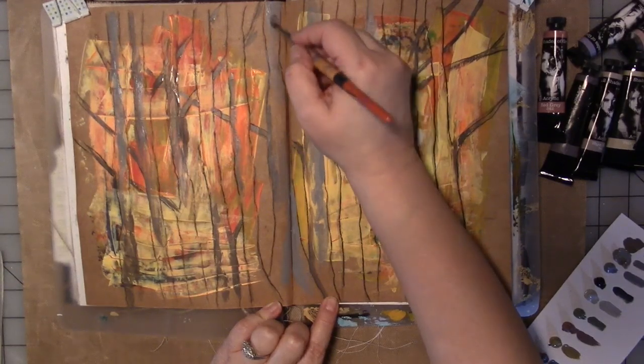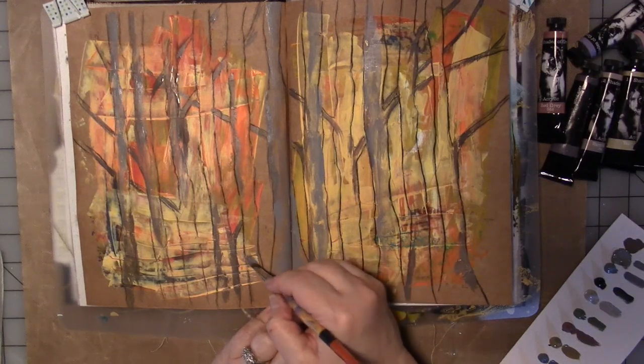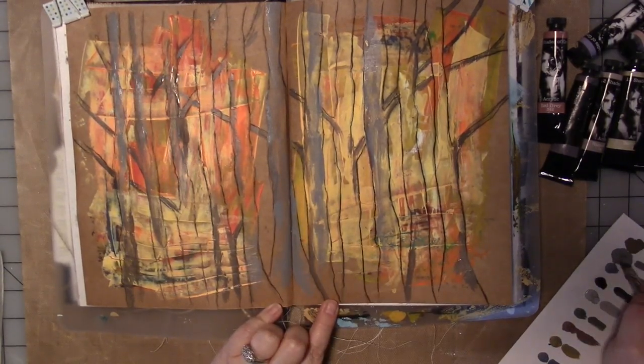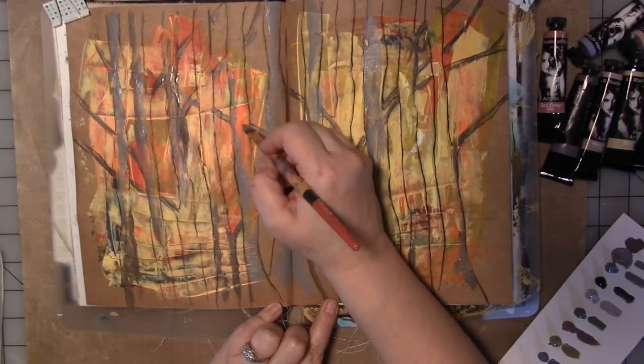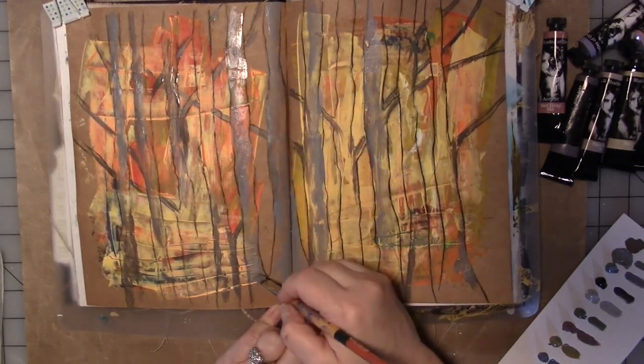And if your lines come out too straight, a tip I have is to use your non-dominant hand, switch hands. So if you're right-handed, use your left hand. If you're left-handed, use your right hand.